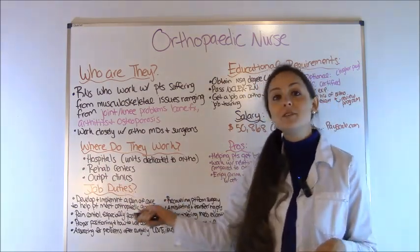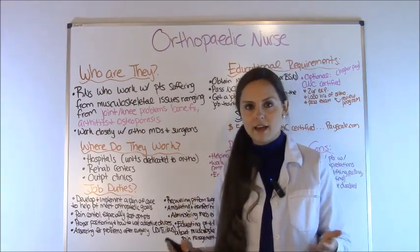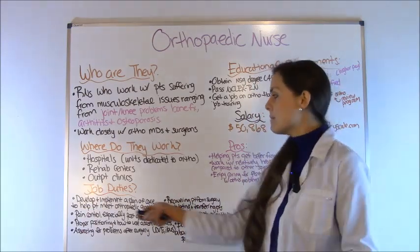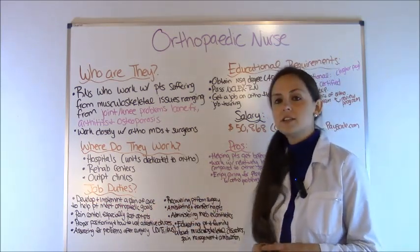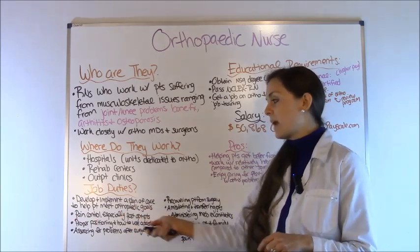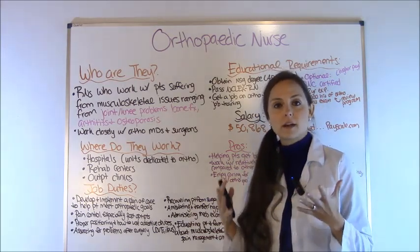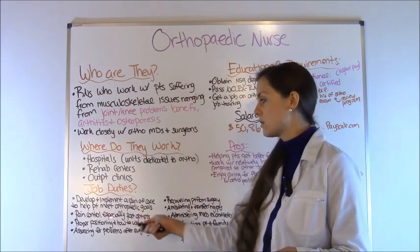Okay, job duties, what do they do? These nurses do a wide variety of things, but here's a little bit more of a specialization of what they do compared to another nurse. Of course, they develop and implement a plan of care to help patients meet their specific orthopedic goals. They help maintain pain control, especially for these post-op patients. These patients who have these musculoskeletal problems have a lot of pain, especially after surgery. So that is one of the goals as a nurse.